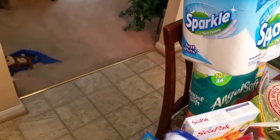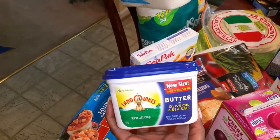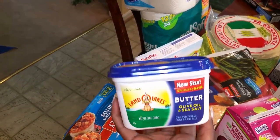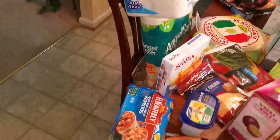This is the butter that I use. It's actual butter with olive oil. I like it because it doesn't have all that other stuff in it. It's just butter. And they put a little olive oil and sea salt in it to make it spreadable. I like this.